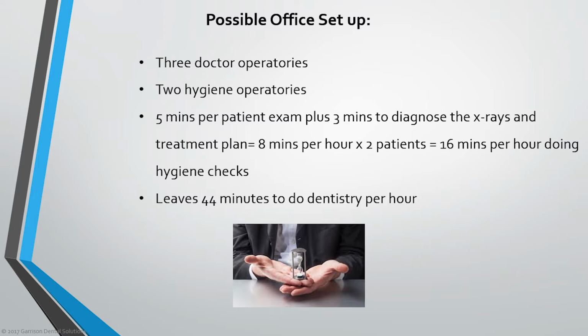I just had a sample office. Some offices are set up a little differently, but a lot of offices have 3 doctor operatories, 2 hygiene operatories, and it's just broken down. And this is just a guesstimate. Obviously, every doctor takes a little bit different time to do an exam and treatment plan, but you can see it leaves 44 minutes an hour to do dentistry, and that's not including turnover time and numbing time. So when you actually break it down, the dentist has very little time to accomplish what they need to in an hour's time. So that's why I want to relay how we can help the office be more efficient.